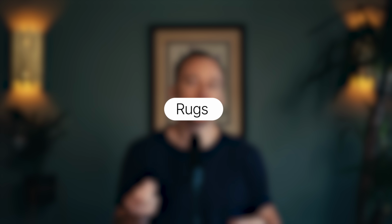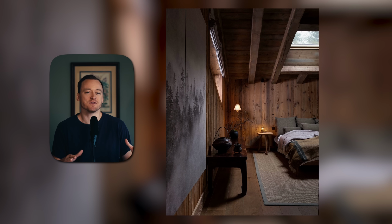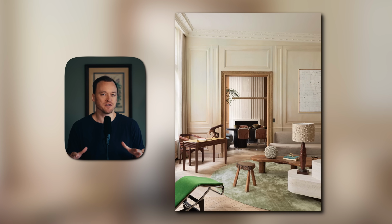But this is exactly what rugs are for. Not as decoration, not just to add softness, but to define a zone. A rug gives the furniture something to sit on visually. It tells your eye this grouping belongs together. But without that, even well-chosen furniture can feel temporary, like it could be slid around without changing the meaning of the space. A rug works because it anchors the seating area.